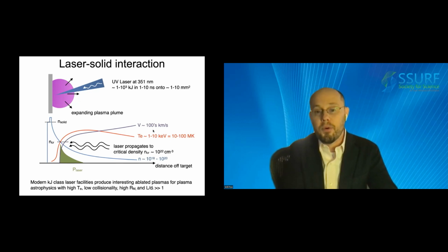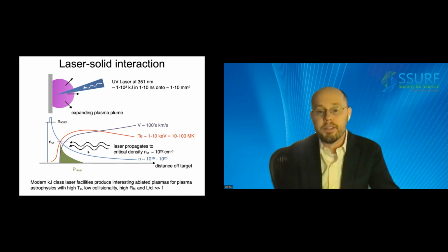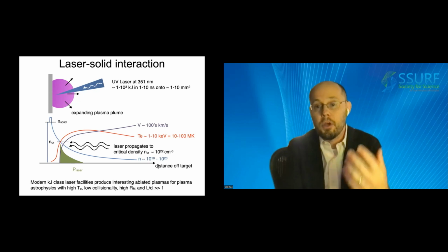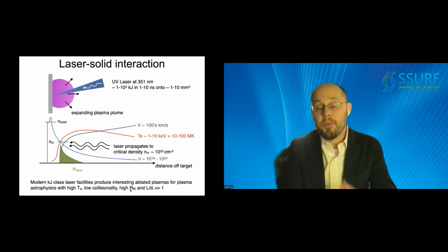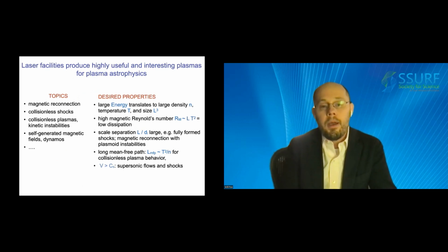The plasma flow is of order 100 kilometers per second, and a large range of densities can be found depending on where you are in this system, but it's typically fairly large, of order 10 to the 18 or 10 to the 20 particles per cubic centimeter. This is a very high temperature, low collisionality plasma. It has high magnetic Reynolds number, which means that magnetic fields are dissipated very slowly in these systems. So it's very good for astrophysics research. So yeah, these laser facilities produce very interesting plasmas for plasma astrophysics questions.